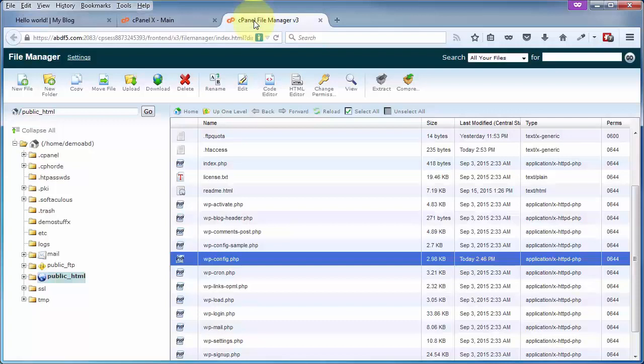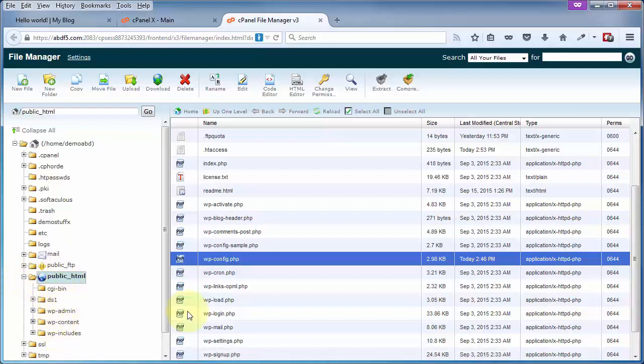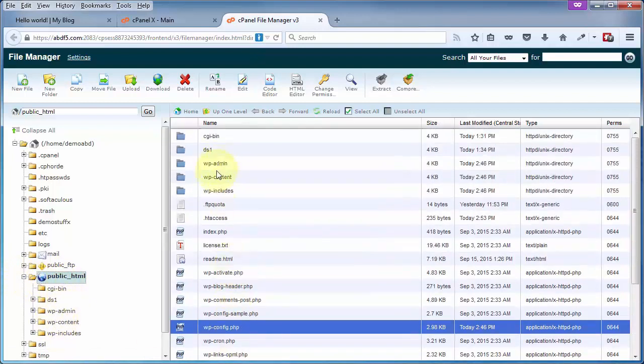So we come on back to File Manager, and let's just select our wp-config.php file. And right now, it is located in the root directory. It's located inside of the public_HTML folder. You hit the drop down there. You can see that it is right in here along with these guys here. Okay, so what I'm going to do is I'm going to move it outside of or up a level from the root directory. I'm going to put it in the same directory as the public_HTML.